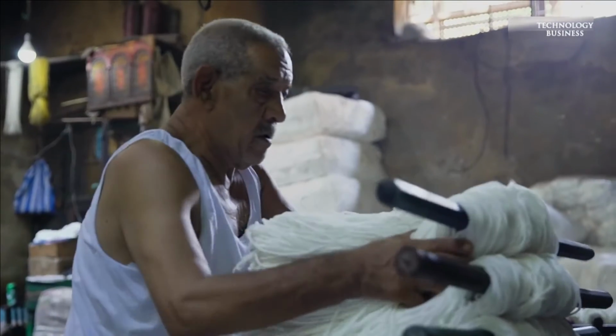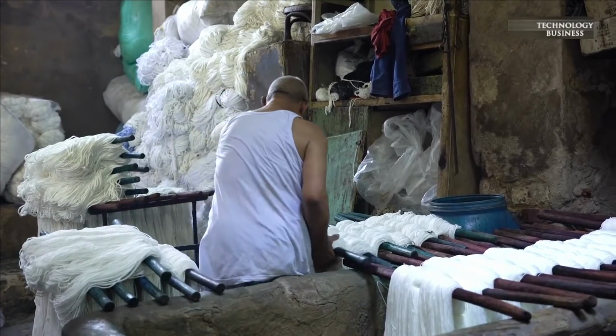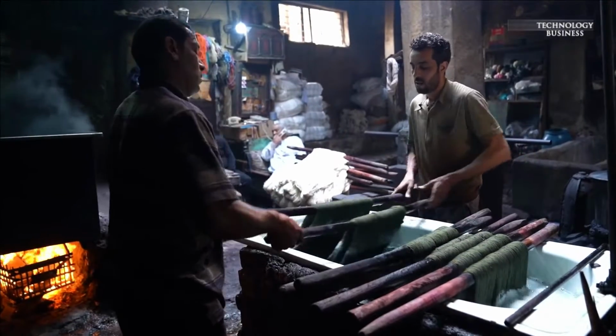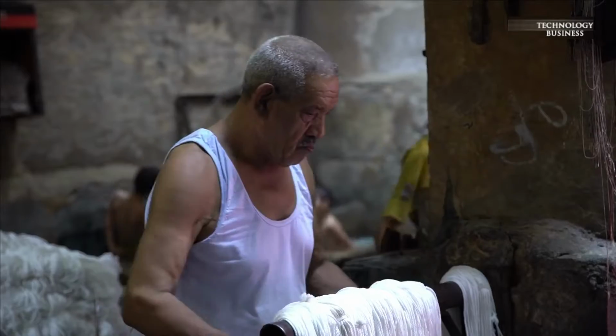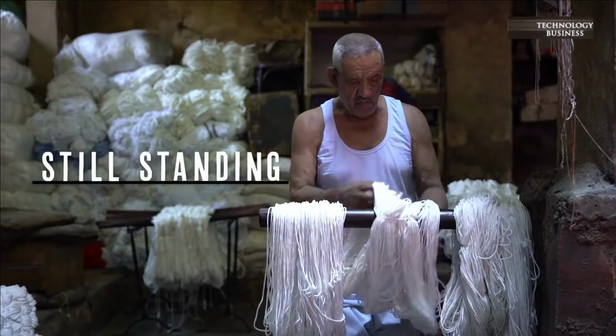Salama Salem has been the one keeping the vats full and the fires burning since 1975, even as industrial competition and the global pandemic have threatened his livelihood. We first visited the workshop in 2019 and came back to see how it's weathering the pandemic. Through it all, one man's love for the craft has kept this tradition still standing.